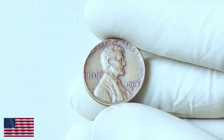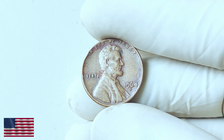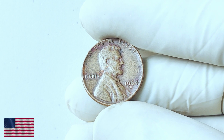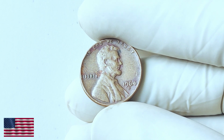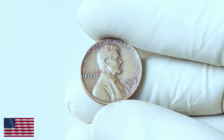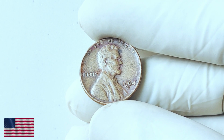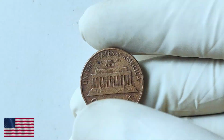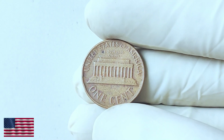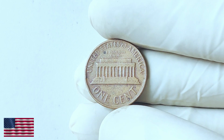and clear doubling on the date, a perfect red-brown luster preserved from the day it was minted, and it was struck on a bronze planchet that shouldn't have been used at the time. Now, most 1964 D pennies are worth just face value, 1 cent. But the specific error variety combined with near-pristine condition is what skyrocketed its value. Here's the kicker. You may have already had a valuable penny pass through your hands and not even known it.